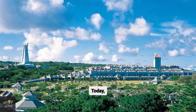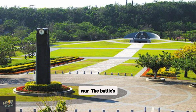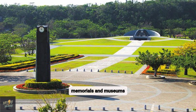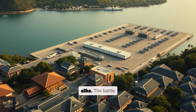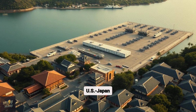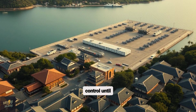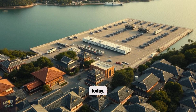Today, Okinawa remains a reminder of the brutality of war. The battle's impact is still felt, with war memorials and museums commemorating the sacrifices of soldiers and civilians alike. The battle also shaped post-war U.S.-Japan relations, as Okinawa remained under U.S. control until 1972 and still hosts American military bases today.